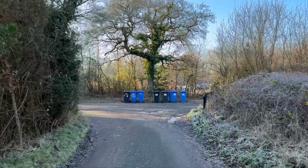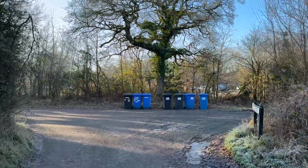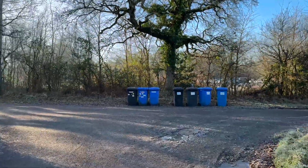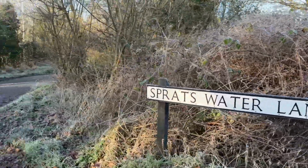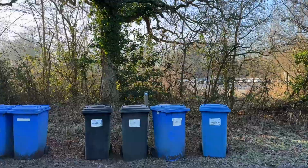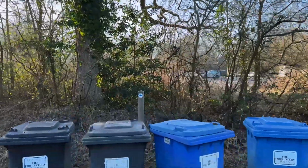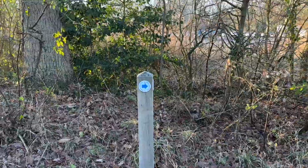As you can see in front, we're now coming towards the end of Spratt's Water Lane and we're joining up to Marsh Lane. As you can see over the other side of the bins there, we're still following the blue trail, even Marsh Lane trail.